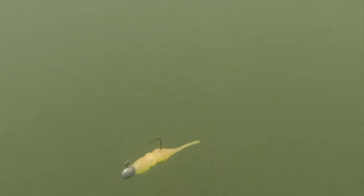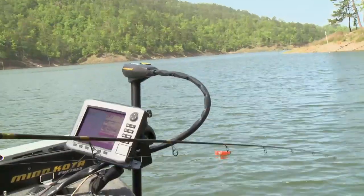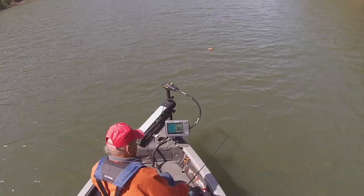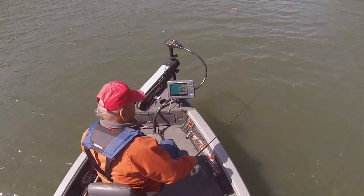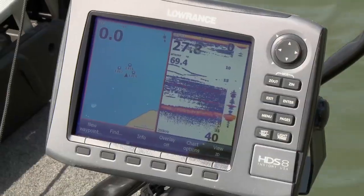This is something that a lot of people want to do, is they want to jig it up and down. You want to just sit there, hold it, and maybe just vibrate the end of your rod tip. They don't like it jigging up and down. They like it at a depth and just wiggling. And what I'm doing now is I've got it down, and I'm looking to ease right up over the top of it. Here comes some brush and some fish.